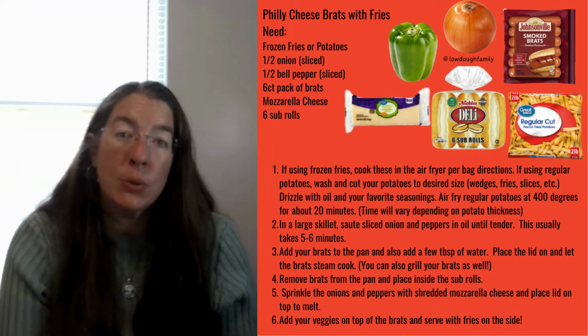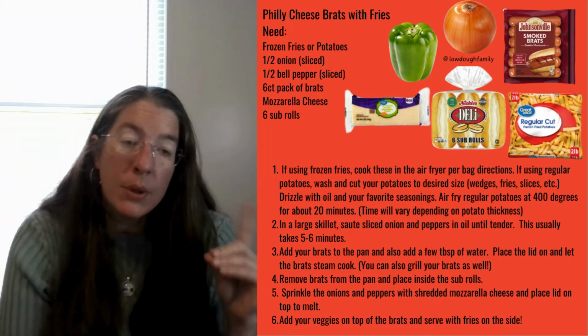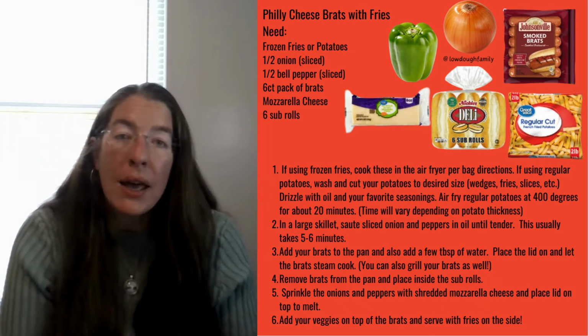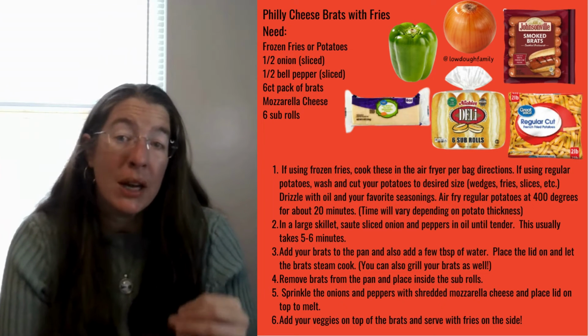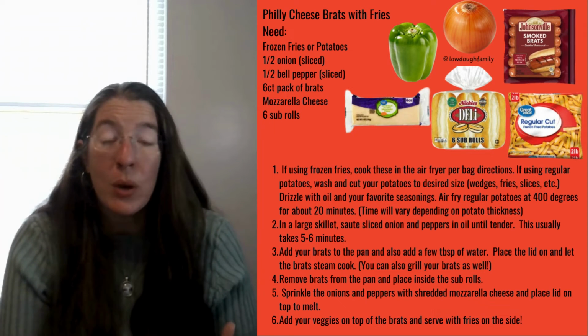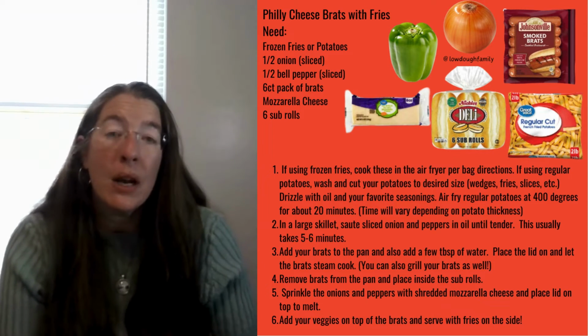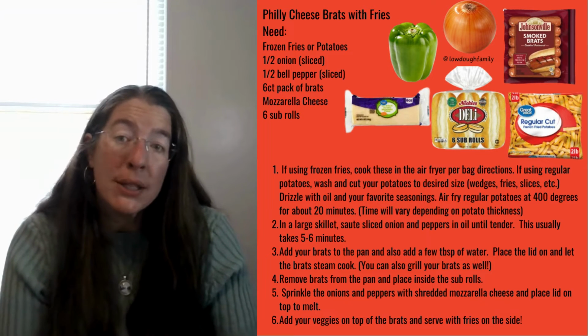Now, for the actual brats, what we're going to do is take our bell pepper and the onion. I either do slices. My kids are starting to get into this more, so I've been cutting it smaller and doing it diced. This is not set in stone. You just do what works best for you. And then I put them in a pan and I go ahead and get them nice and tender. And then I add my brats to the pan.